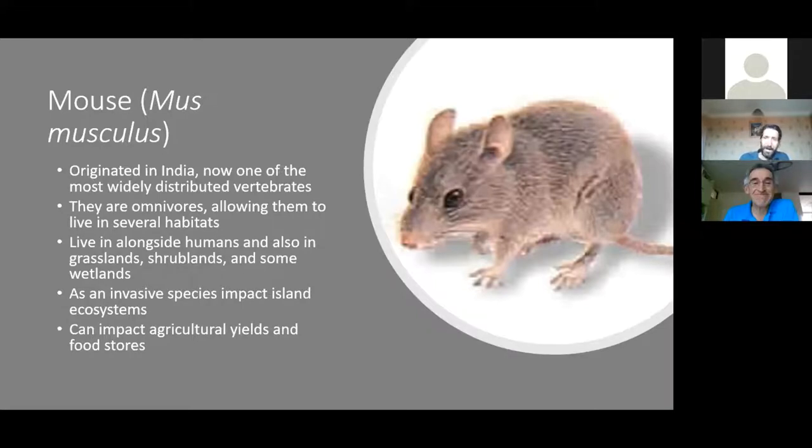In the back of our minds, I think we should remember that all of this could also be applied to controlling house mice where they, for example, impact on grain harvests, and there'd be a lot more money involved in that application.